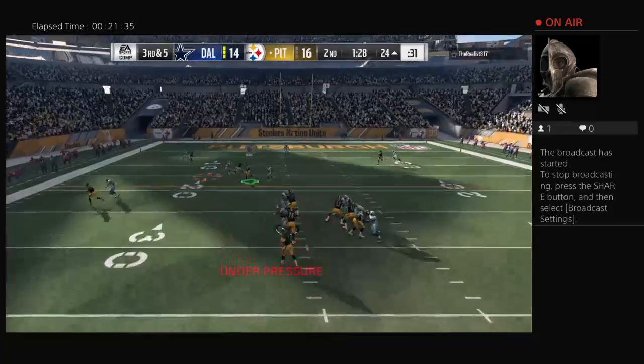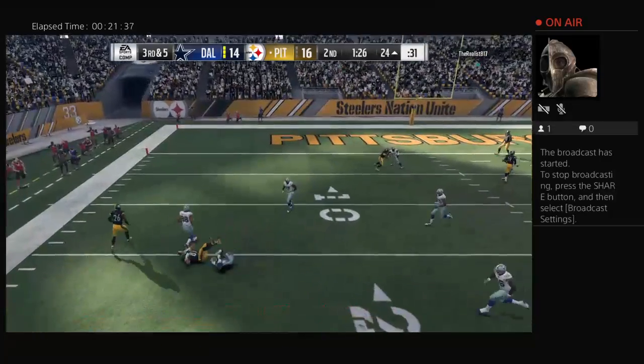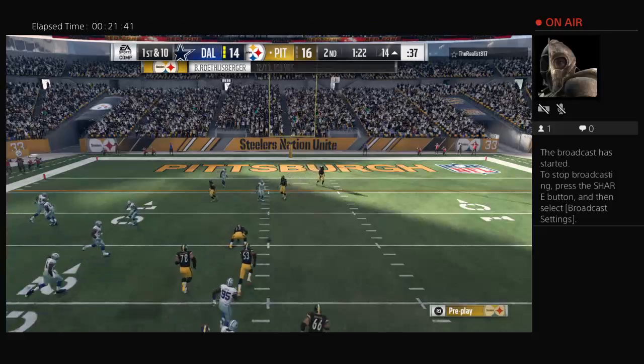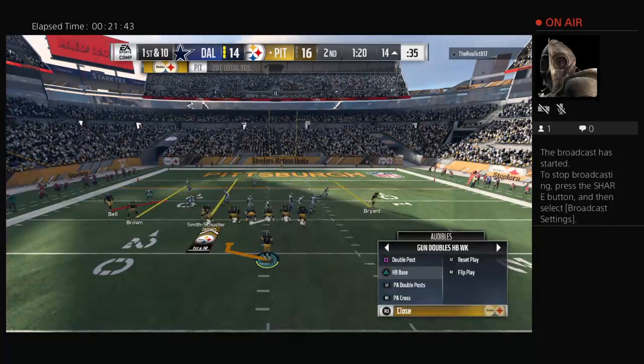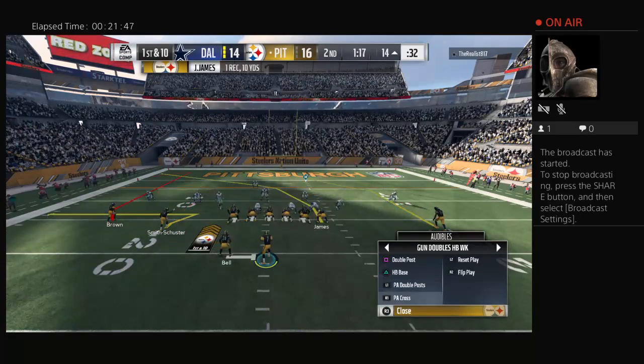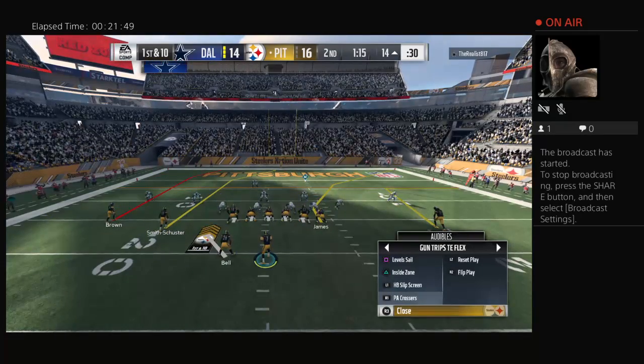From the gun on third down, it's Roethlisberger. James has it. And he'll have the first down, getting this one to the 14-yard line. Roethlisberger to his big target, James, all 6-7 of him for a Steeler first down.